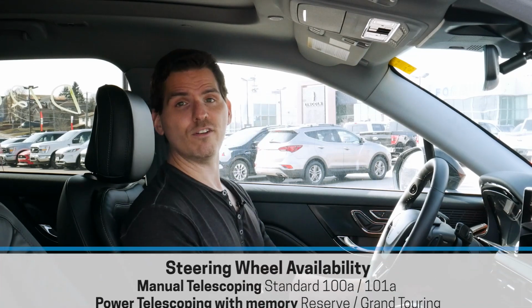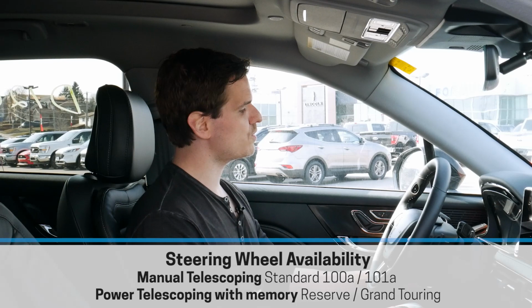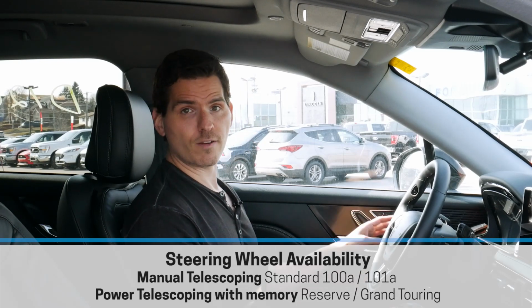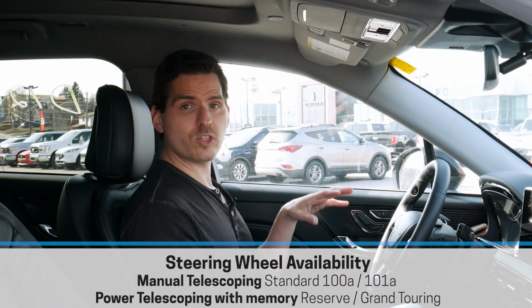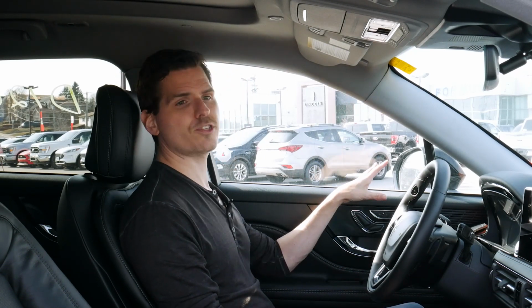Now, the steering wheel itself is going to be a telescopic, and it's telescopic power, so we can go forwards, backwards, up and down with it. And it's part of the memory seat control. So once we've got our driver's seat set up for how we like it, we've got our steering wheel set up, as well as our side view mirrors.